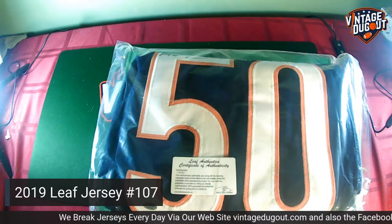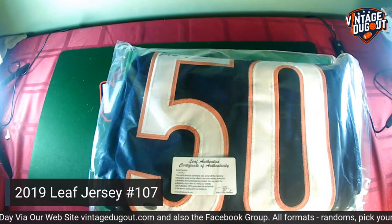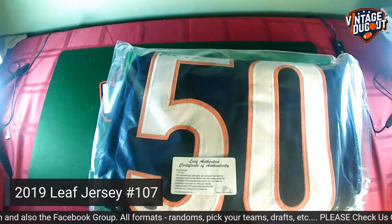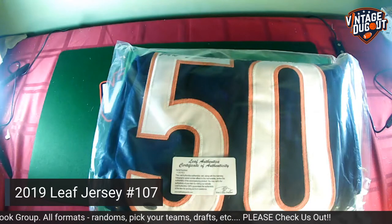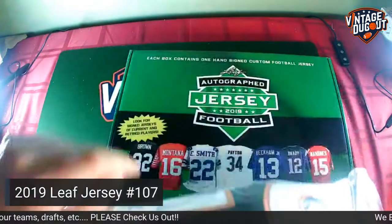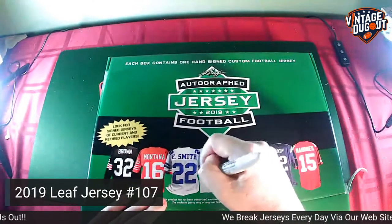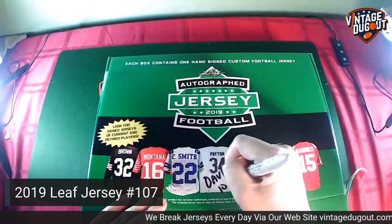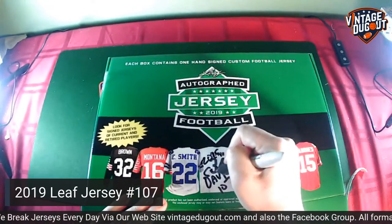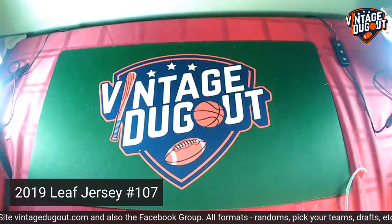All right, Bears 107. Looks like it's going to be David in Ohio. Looks like Western Ohio, Northwestern Ohio, I believe, if my geography is correct. So David C. in Ohio picked up that Mike Singletary 2019 Elite jersey hit. Congratulations, David C. Get that marked up for you. That was 107, and that was 2019 Singletary. Congratulations, David C.